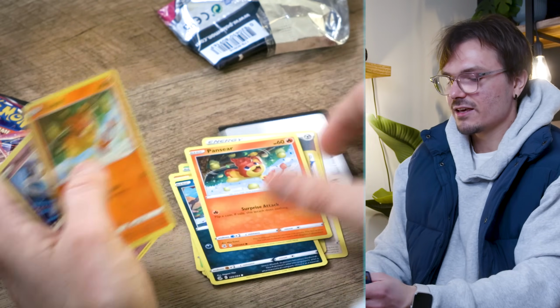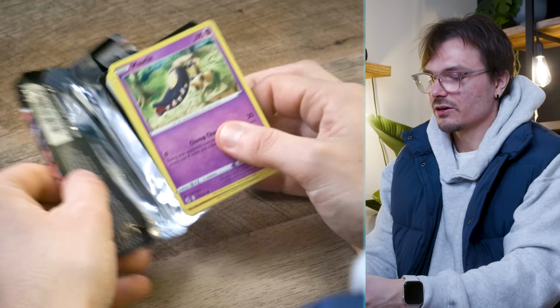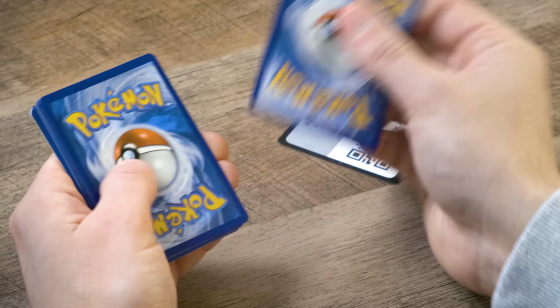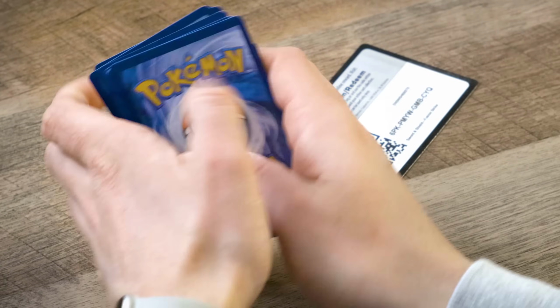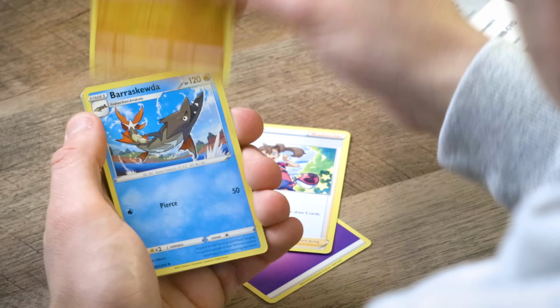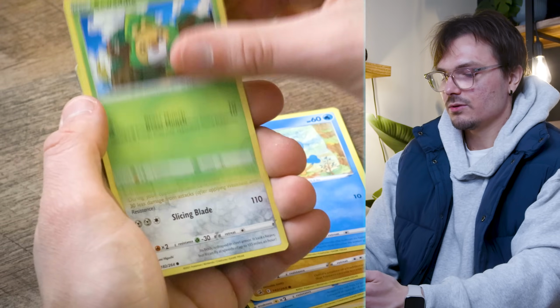And nothing. We got our rainbow rare card, so we can't be complaining with that. But of course, we are not hitting anything of substantial value. Here we go. One, two, three, four. Energy. This is our final Fusion Strike pack. Come on. We want Mew. That's what we want. Mew is our one.